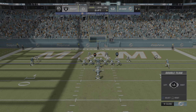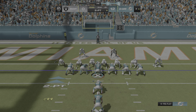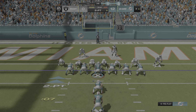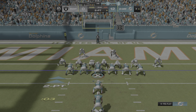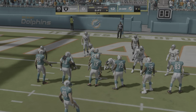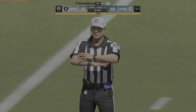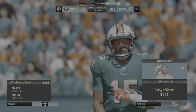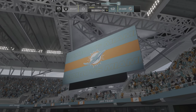And now this will be the final play of the half, as with no time remaining, they'll try and add 2 more to the lead right before intermission. Let's go. Delay of game, offense. That flag accepted, and it backs the offense up a little bit.